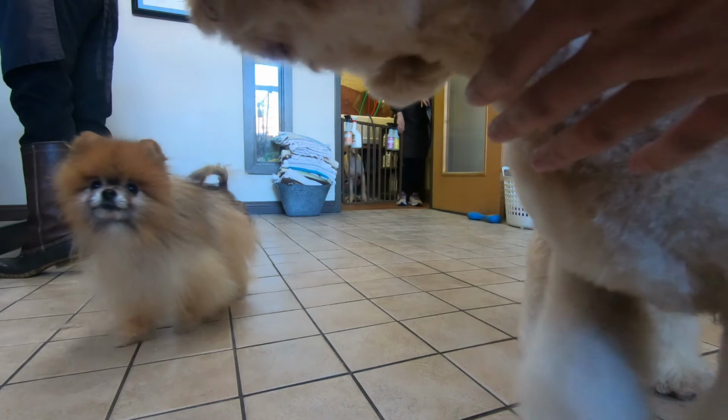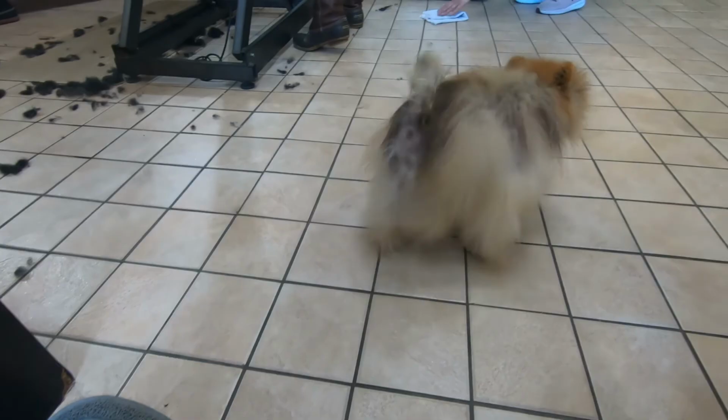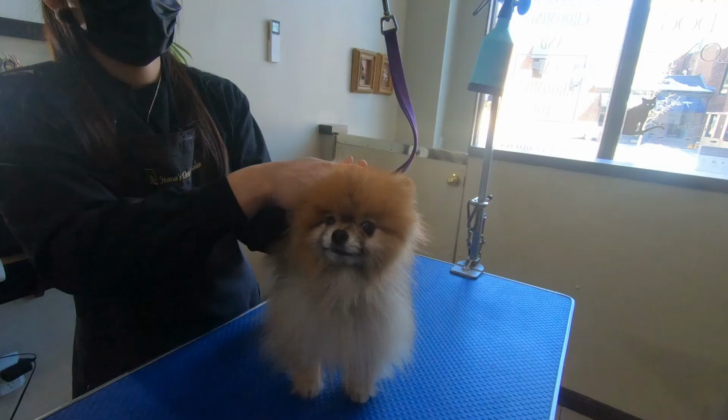I'm going to be shortly moving on to the grooming portion of this video, which is very little because I do not cut this dog's hair. He needs all the hair he can get, if anything.